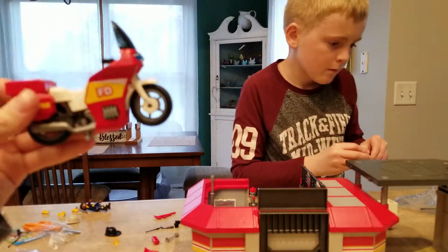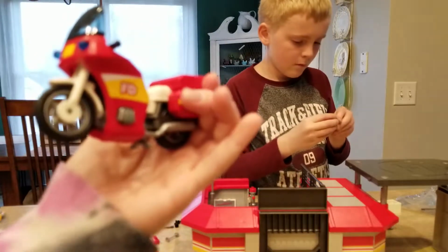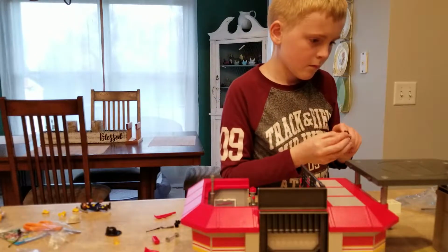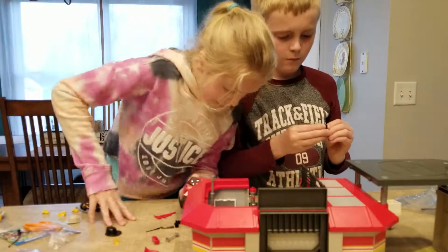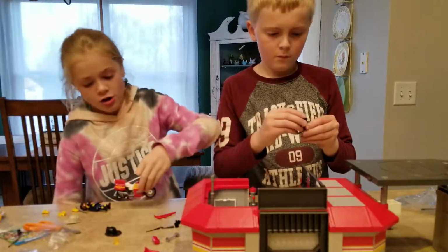Okay. It is a car. A motorcycle. A motorcycle. For the Playmobil. It actually turns. That is very cool. Now we can put that in the garage.